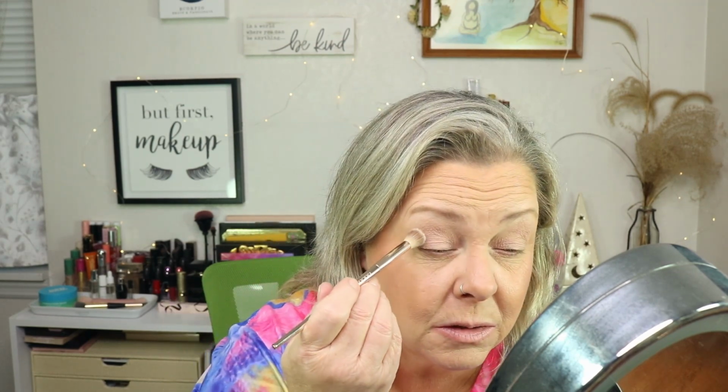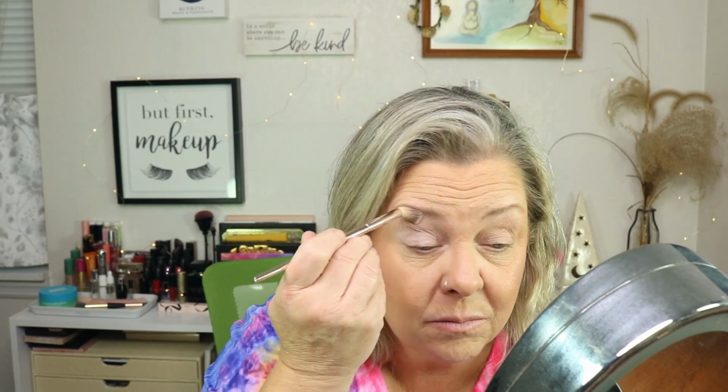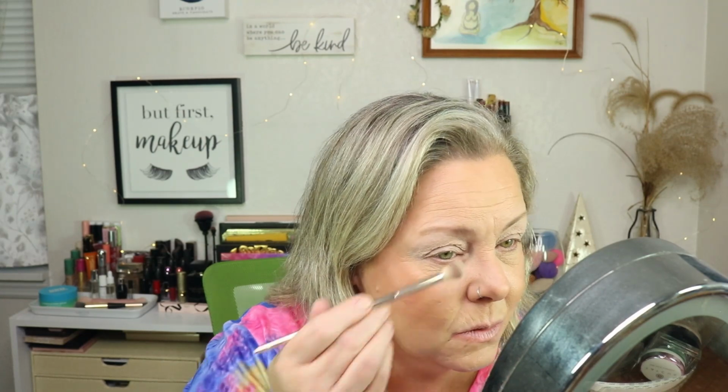So I'm just going to take a big fluffy brush and put that over my base to set it really well. Now I've never used this brand. They're new to me, so I'm interested to see how his formula is going to perform. Okay, so far so good. I have no idea what I'm going to do.